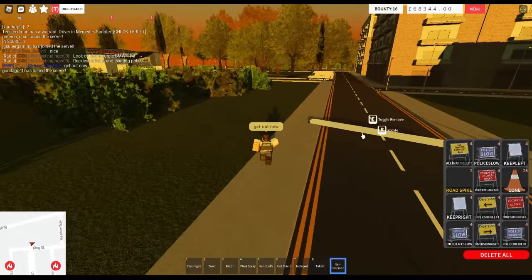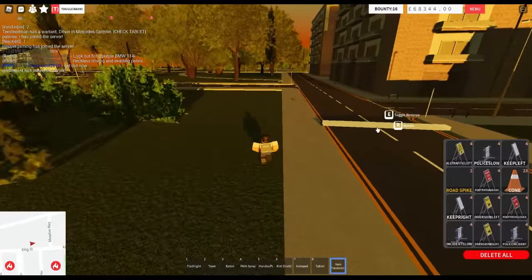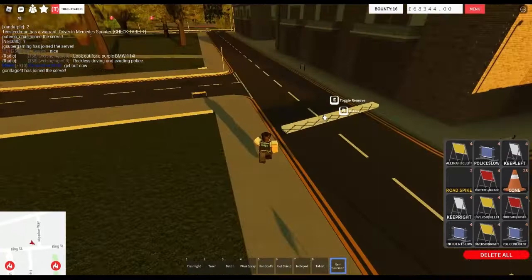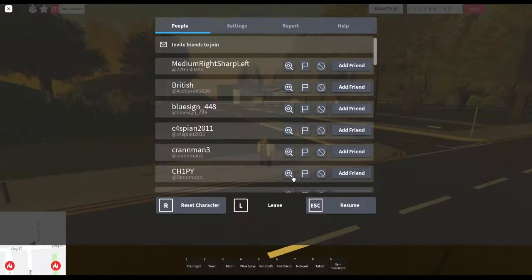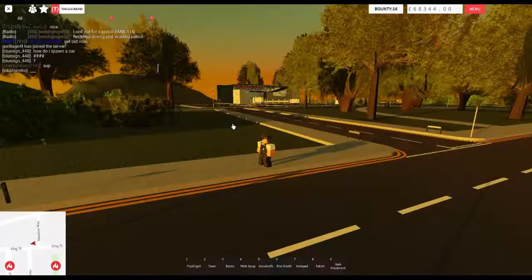So we have kind of had to leave the vehicle. I think I'm gonna get one of the police ones out because I set it up at the start. Okay, they are not coming back either, so the spike strip support is not gonna really do anything. Look at a purple BMW, okay. Reckless driving, evading police. Okay, let's just reset and get a van, and then we'll look out for that BMW as well.